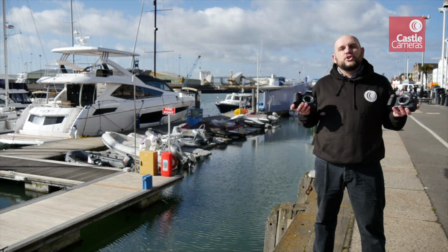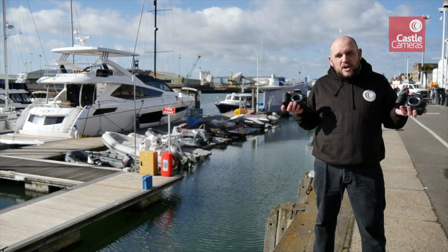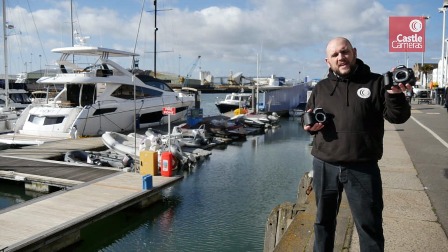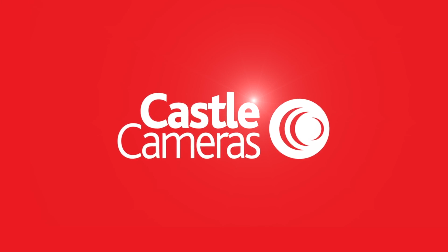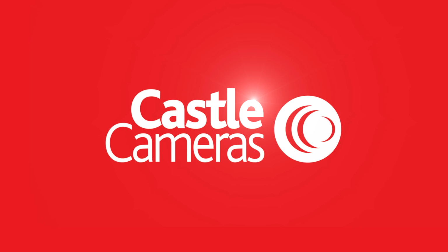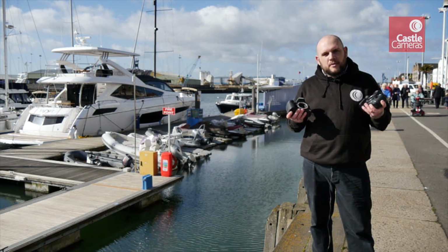Okay, so you've got a truckload of money. You want to buy a top-end Canon DSLR, but which one do you go for? The all-new 7D Mark II or the Canon 5D3? Both are built like brick outhouses.